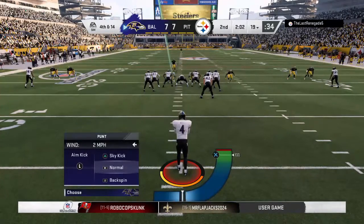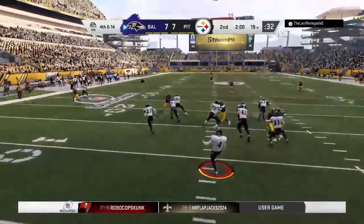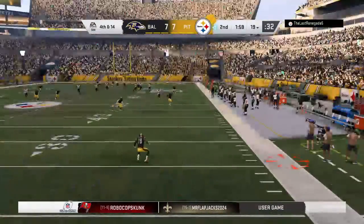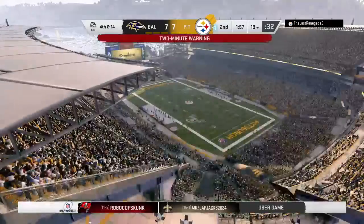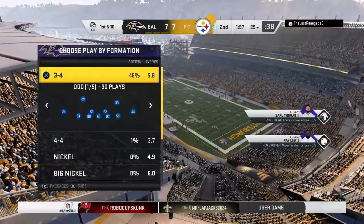Here's Sam Cook now as he'll kick it away for the 2nd time. He gets us away. It's a good one, drawing toward the sidelines. 1:57 to go in this first half on EA Sports.